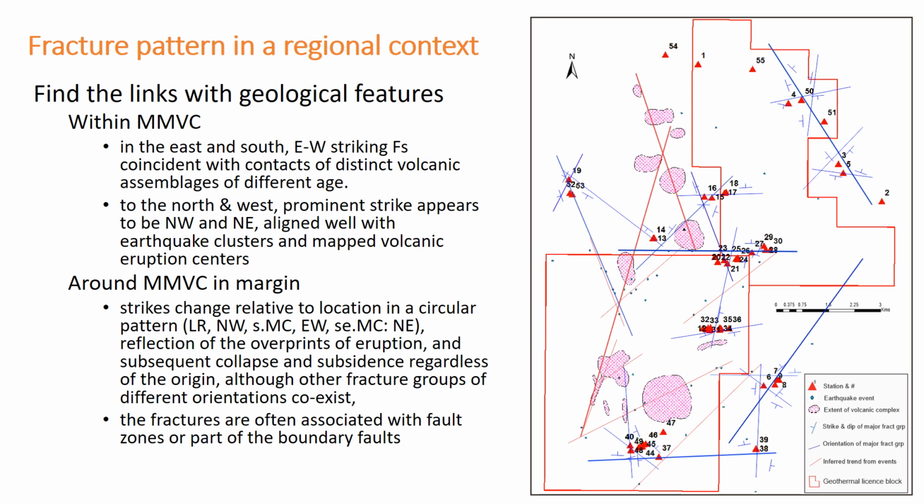There are some interesting links. Within the volcanic complex in the east and south, east-west striking fractures coincide with the contacts of distinct volcanic assemblages of different age. To the north and the west, the major strikes appear to be northwest and northeast, aligned well with earthquake clusters and mapped volcanic eruption centers.